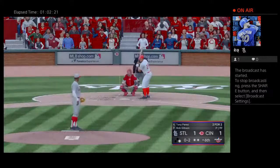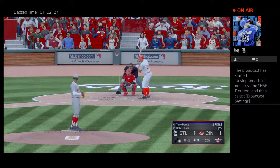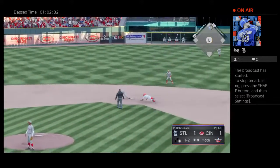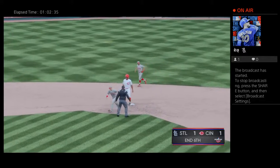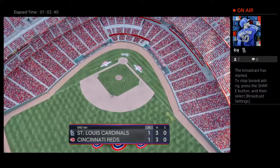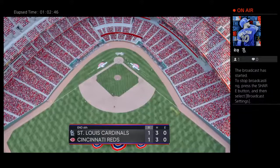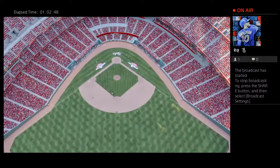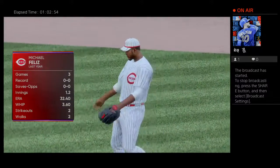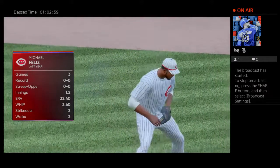Both clubs with 3 hits in the ballgame. In the dirt. In time, and he is nailed at second. None left for Cincinnati. Score remains deadlocked at 1. Michael Feliz is out from the bullpen now as he'll get the call here on opening day. Number 46, Michael Feliz.